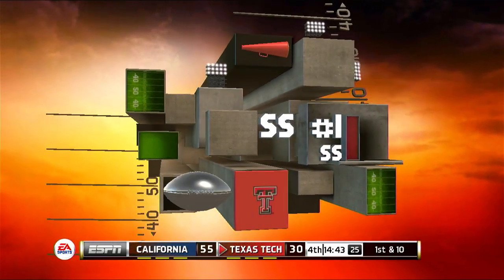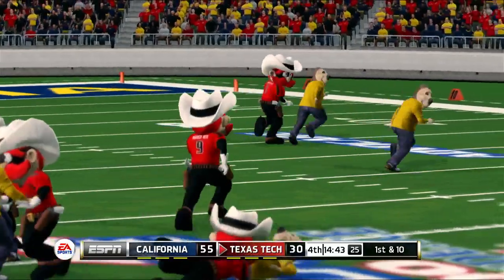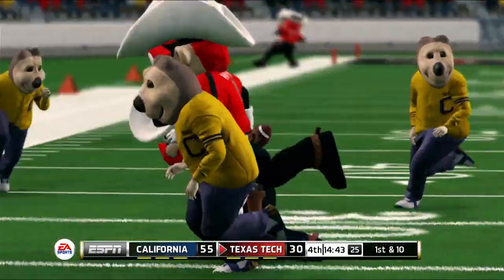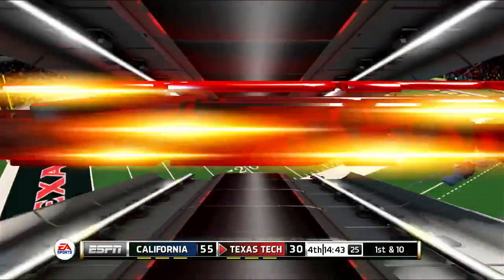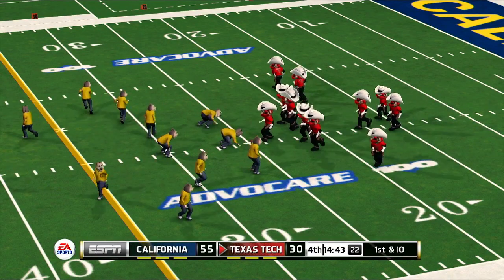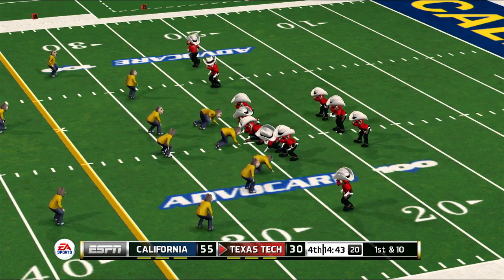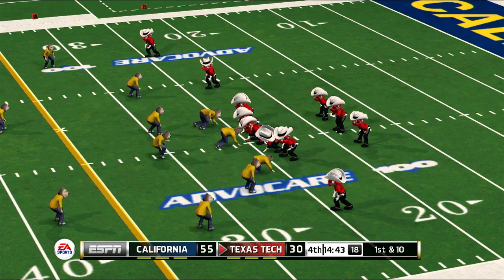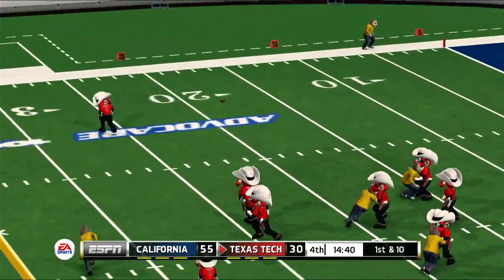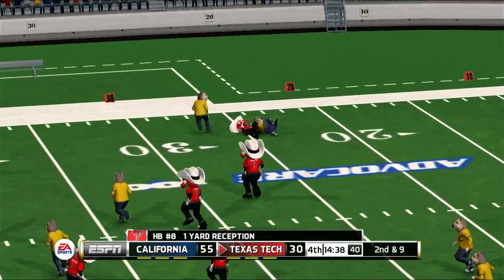Wait a second. Who's calling the plays here? You've got a huge lead, and you're still throwing the football into coverage? What are you doing, trying to let the guy get back into the game? From their own 25-yard line, it's first down. Complete, brought down, nothing doing.